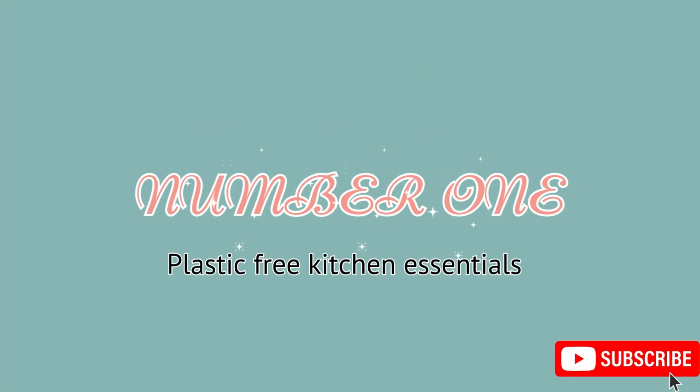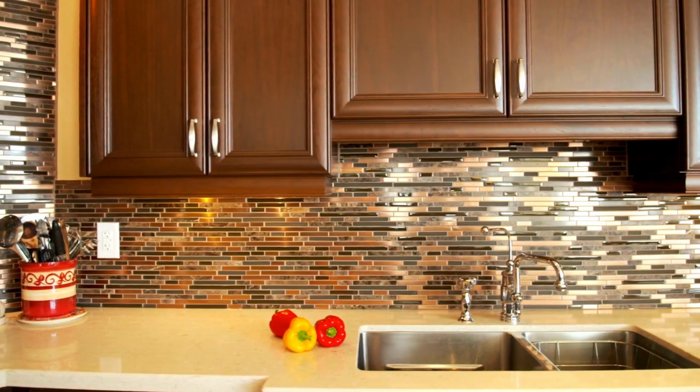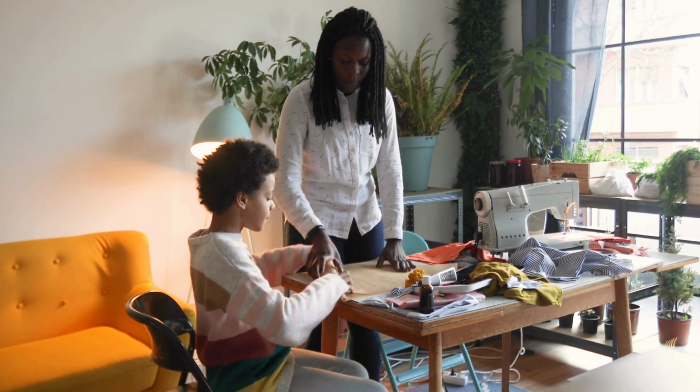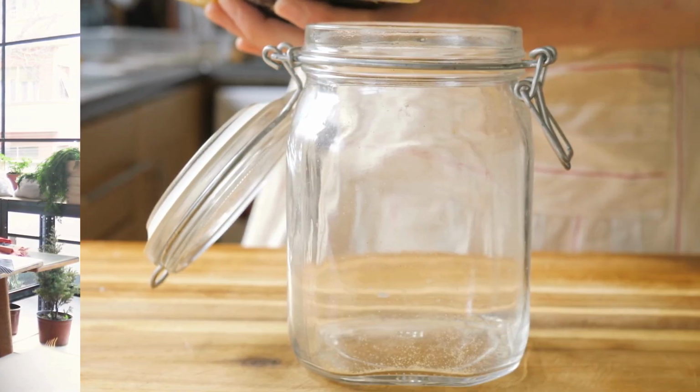Number 1. Plastic-free kitchen essentials. Let's start in the kitchen, one of the biggest culprits for plastic waste. Instead of cling wrap, try beeswax wraps like this one. They're reusable, biodegradable, and perfect for keeping your food fresh.